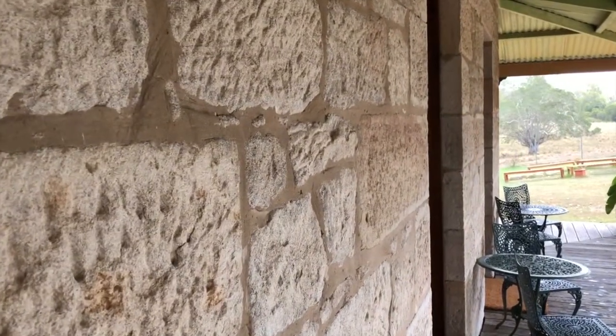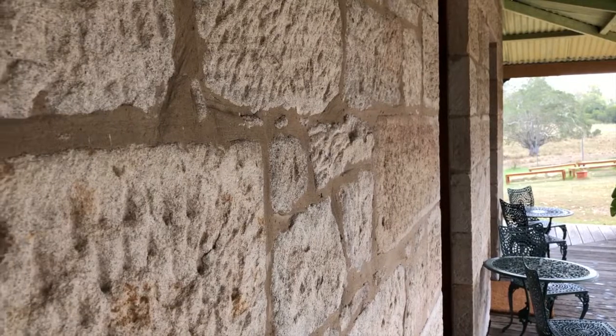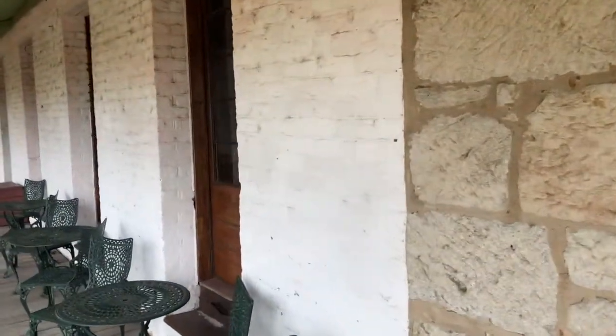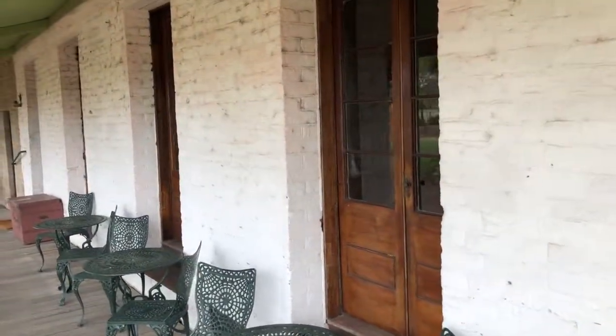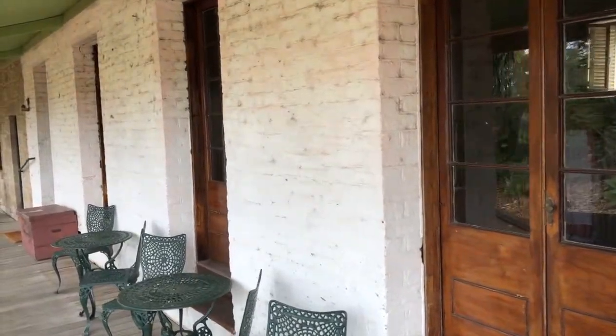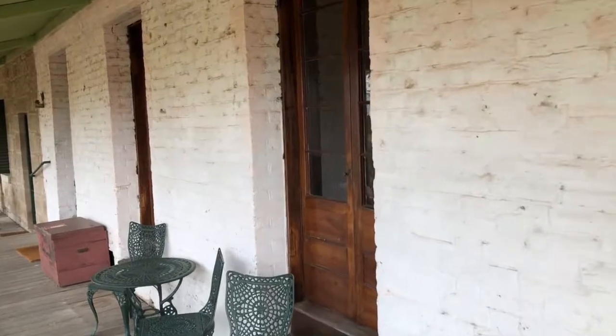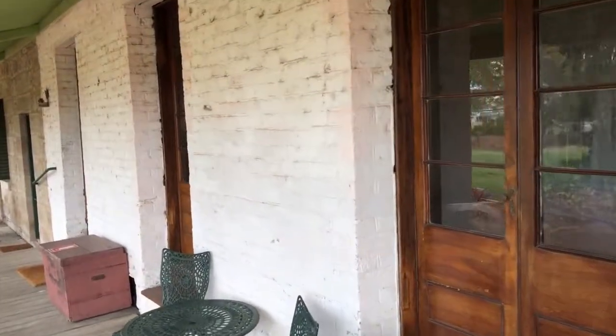Brickwork on one of the extensions. This is on the right side of the building. But if we come around this side, over here, you can see it's a different brickwork. This lighter coloured brick here, these smaller bricks, is the original building that was here. Wow, look at that.